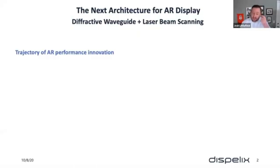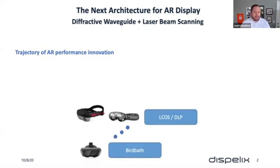So we at Displex are extremely excited about the overall display industry, and in particular, the trajectory of AR performance innovation. So we're going to talk a little bit about some of the technology that's currently out. Birdbath and LCOS and DLP have some amazing technology in the marketplace. Birdbath does some really good stuff. It's been around for a long time, and it does what it's supposed to do for its use cases, but it does have limitations. With LCOS and DLP, if you know my background, I actually just joined Displex from Magic Leap, so I am a massive fan of the Magic Leap One. I'm a big believer in the technology and where it's going.